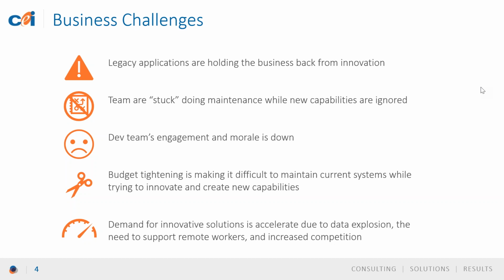And of course, having all that legacy data really impacts the team too, right? People don't love working to keep older systems stitched together. They want to innovate. It can really drive morale down and create dissatisfaction. You couple this with the budget crunch. The dev teams are being asked to do more, but they're stuck sort of keeping the lights on. It's hard to find the time and the money to build on the new capabilities.